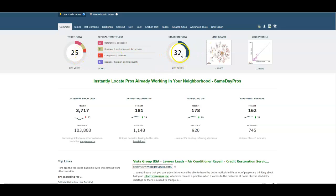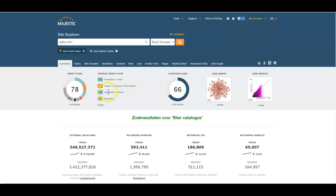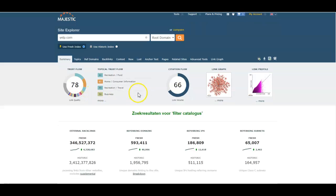Your numbers aren't super high, but sometimes that takes a little bit of time, and sometimes it just needs the right backlinks to get you higher. You need backlinks that have those higher ratings to get you the higher rating yourself. That's kind of how this works. So let's look at Yelp. You see how their ratio is really high. They have a really high trust flow.